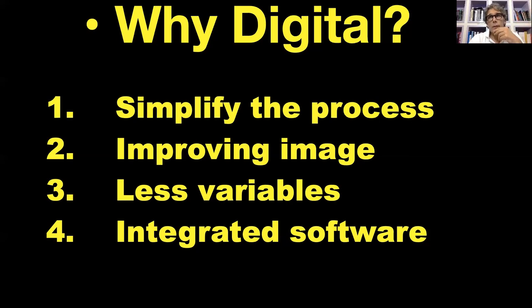The third point has to do with all the variables that could negatively condition the final result, from an accuracy and precision point of view, when following a conventional process. The fourth reason that justifies the investment to digitalize our surgery is that today, more than in the past, we can integrate different software with each other. And today, more than in the past, I am able to manage not only simple cases, but also complex cases.